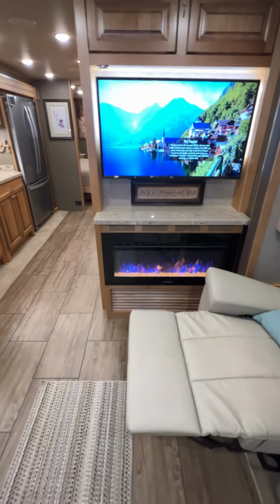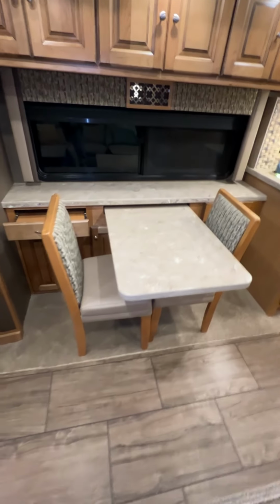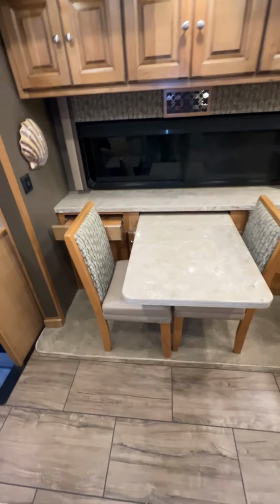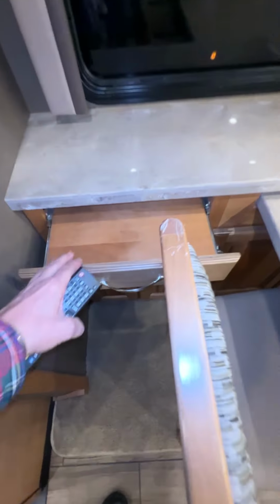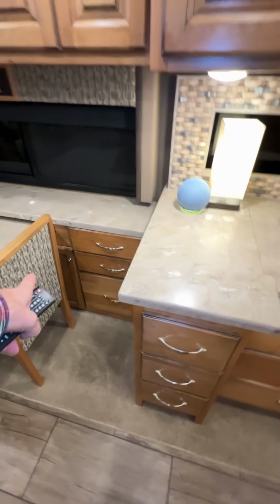There's your 1500 watt Furrion fireplace furnace. And this is the computer workstation option. So your computer or printer would theoretically go on here, and then all your storage and one of your speakers for your sound system is back in there.